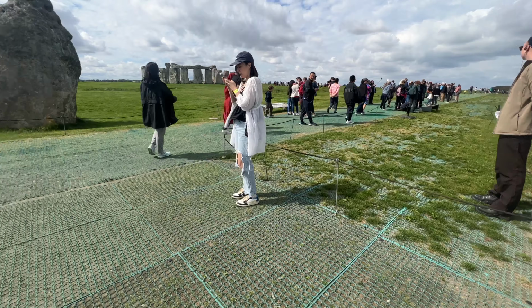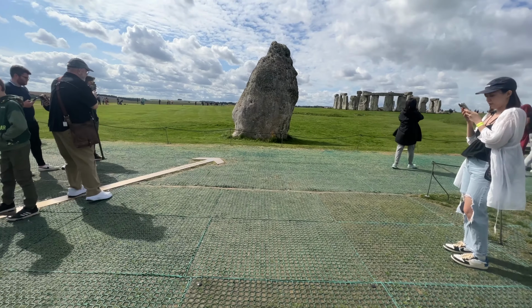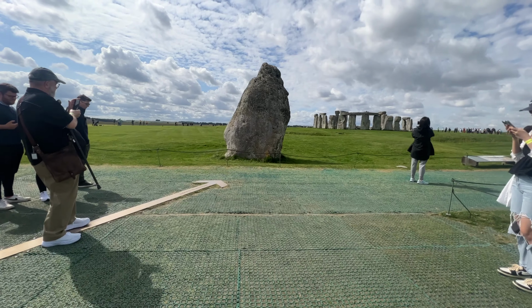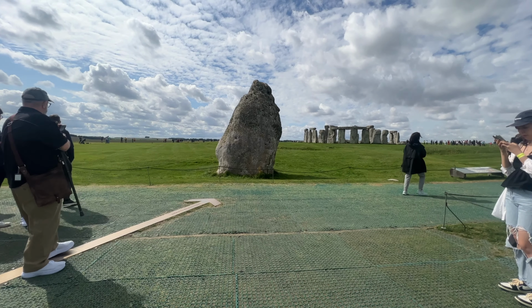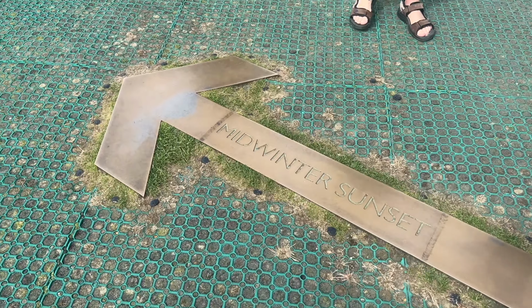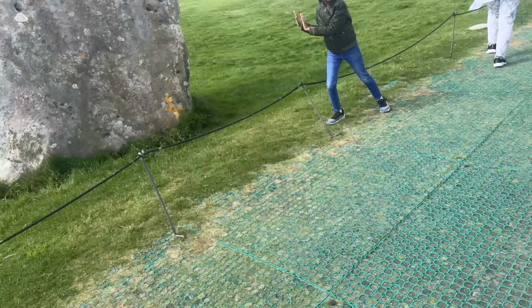However, if you want to enter the site and walk around the stones like we did, and see the other attractions on site, then you do need a ticket. Either English Heritage or National Trust members, and they both get in for free.